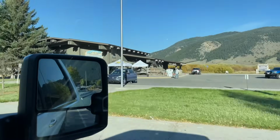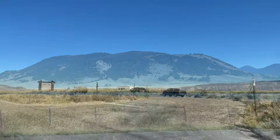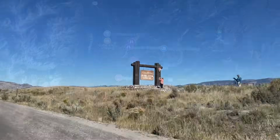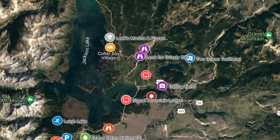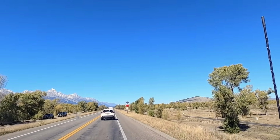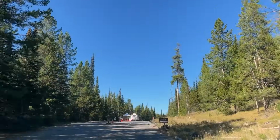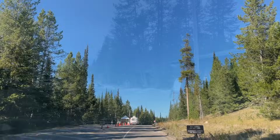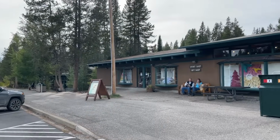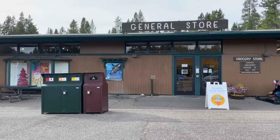So with our main goal of a delicious lunch at Local completed, we headed into the national park and to our campground at Colter Bay. This little village area has it all. Along with the campground, they have a visitor center, general store, gift shop, restaurants, cabins, and a marina.